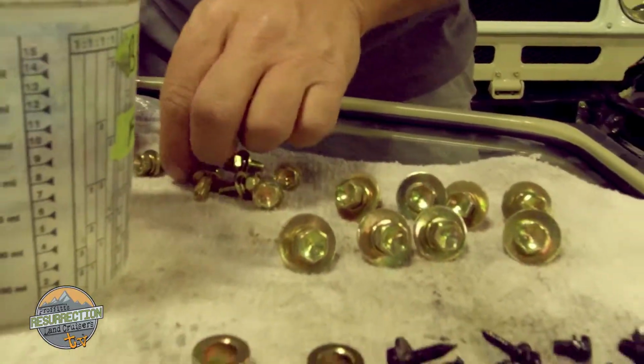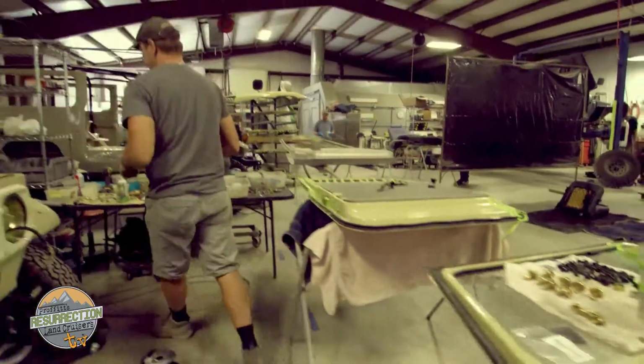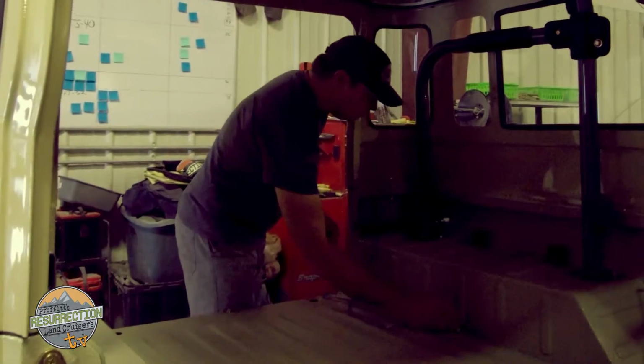I know we talk about zinc a lot, but it really makes a difference when you have quality restored fasteners and hardware on a restoration. A tremendous amount of time and energy has been put into each little fastener to make sure that it looks as good as it did new and lasts longer than it did new.